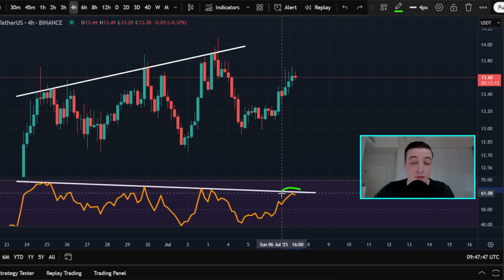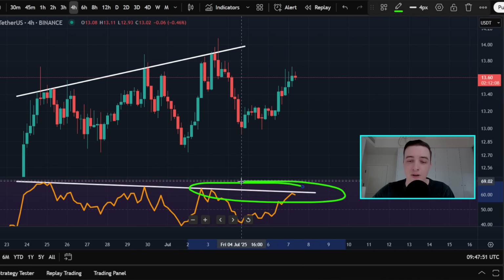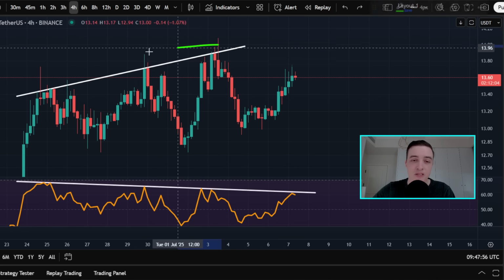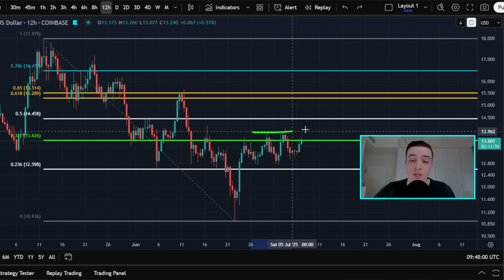But ultimately, if we see a breakout here in the RSI above this line of resistance in the 4-hour Chainlink RSI, that would be a strong signal pointing towards the invalidation of this bearish divergence and possibly a bit more of a bullish relief towards some points of resistance.